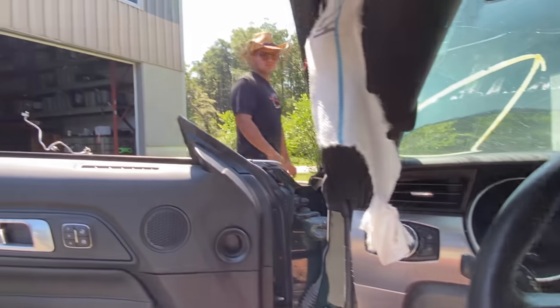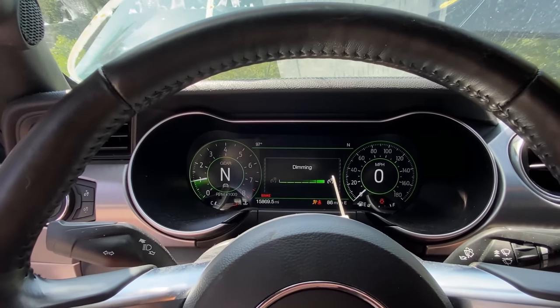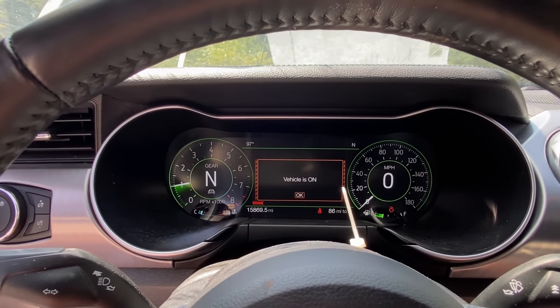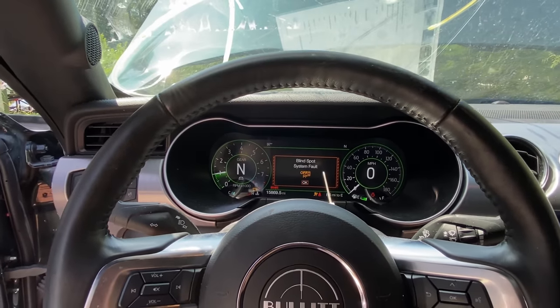Yeah, she doesn't sound too bad with that missing exhaust. Sounds good. And there is that beautiful digital cluster. As you can see, 15,000 miles. So somebody definitely took care of it. You would expect a 15,000 mile car to be clean. Though, if you've been around here for a while, you know that is not always the case.